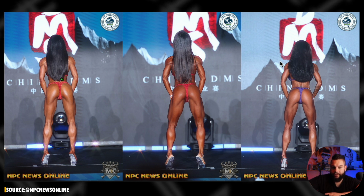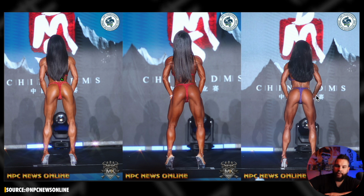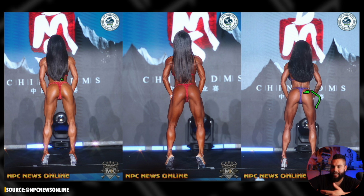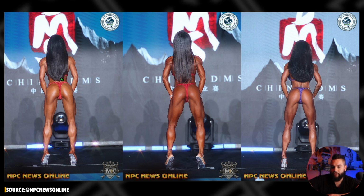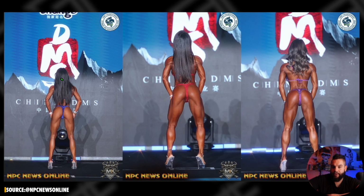Looking over here, Yi, a little bit of a different look, where she's probably the leanest athlete. Her glutes don't appear to have that 3D effect though, where we're not getting a lot of that upper glute, overall glute development here. And that can be, again, when you get super lean, you start to deplete your glutes a bit and things like that. So that may be a factor here for her. It's hard to say 100%, but overall, that's probably where this division is heading.